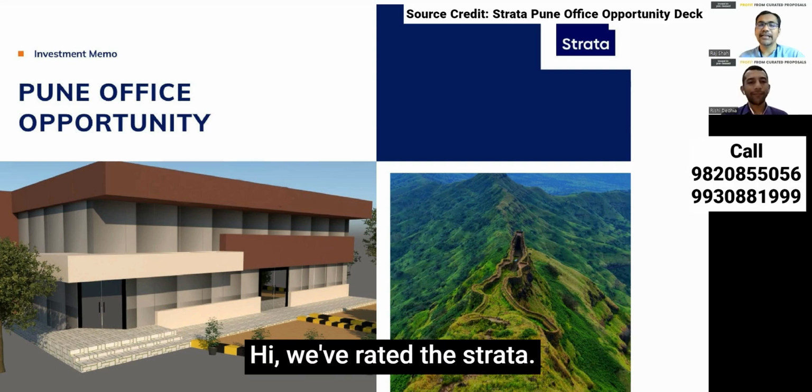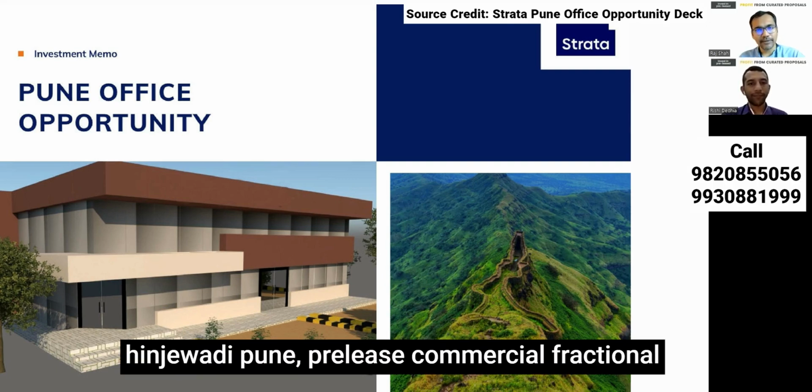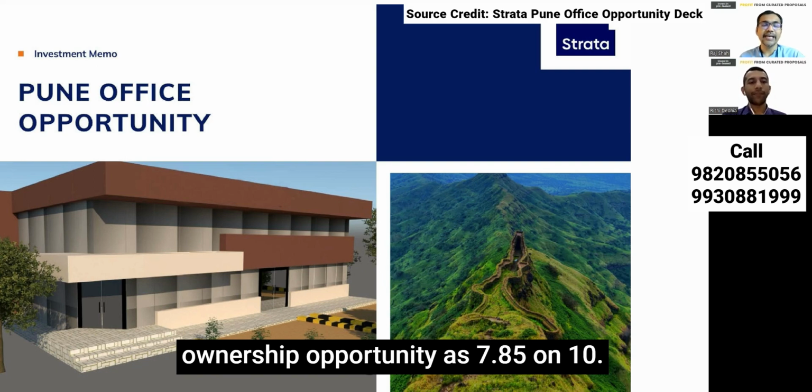We've rated the Strata Hinjewadi Pune pre-leased commercial fractional ownership opportunity as 7.85 on 10.